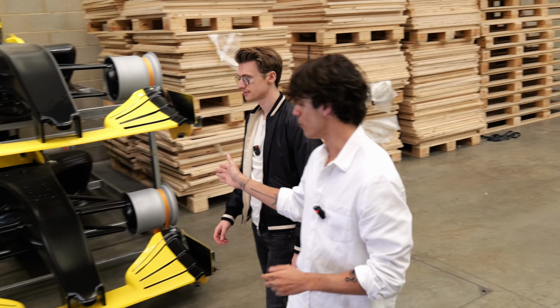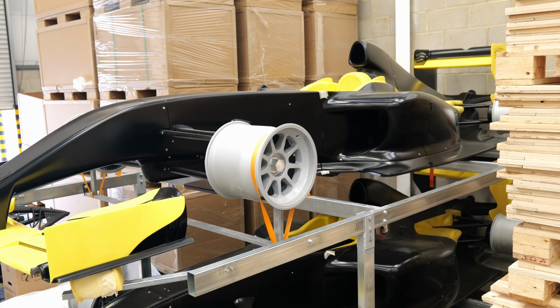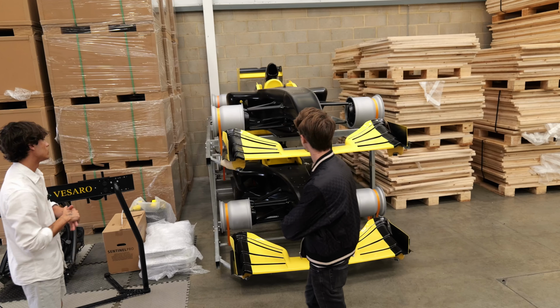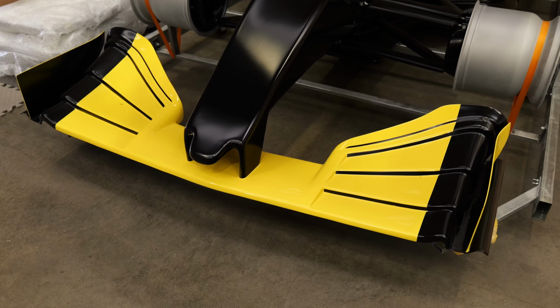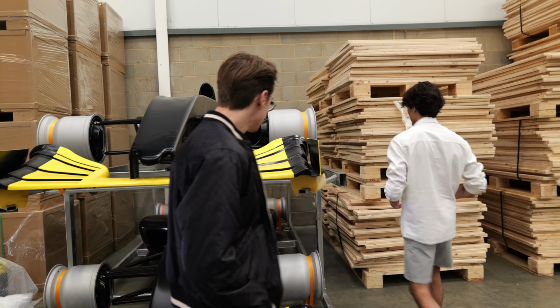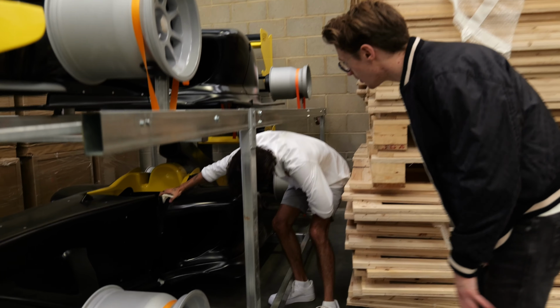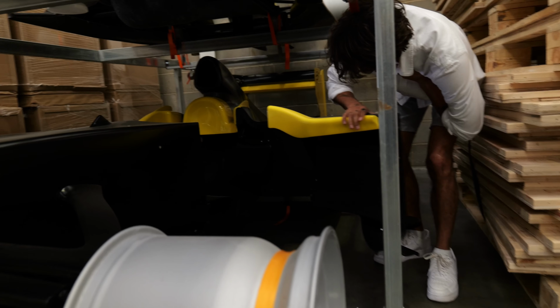You may have seen these before in the other units, but these are actually a commercial version of the F1 simulators. Okay, yeah. These are for a commercial client based in the Middle East. I believe these are going in a hotel, actually, of all places. These actually have an integrated door system to make getting in the simulator a lot easier. Oh, that's massively different. Oh, I like that.